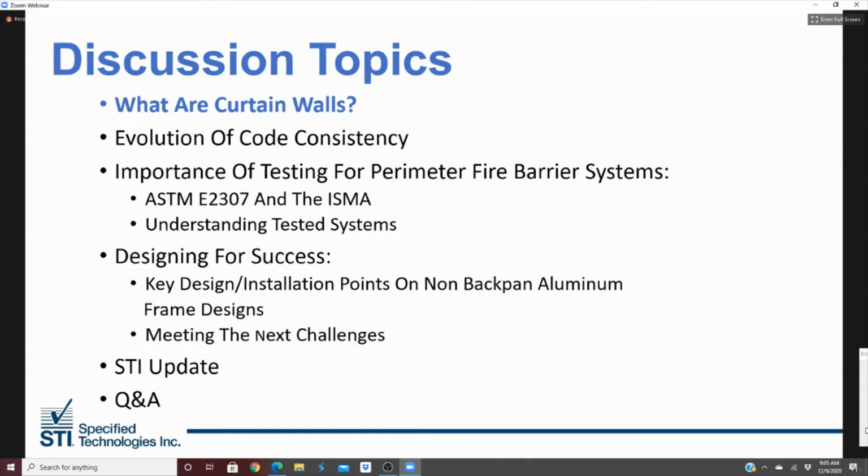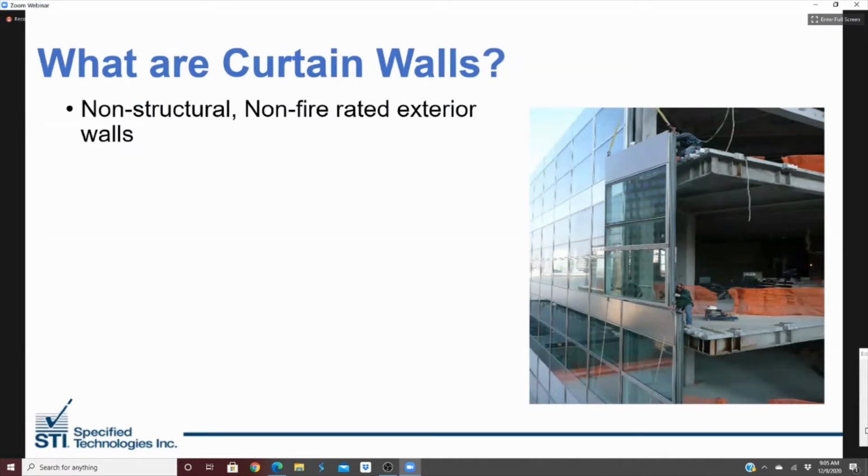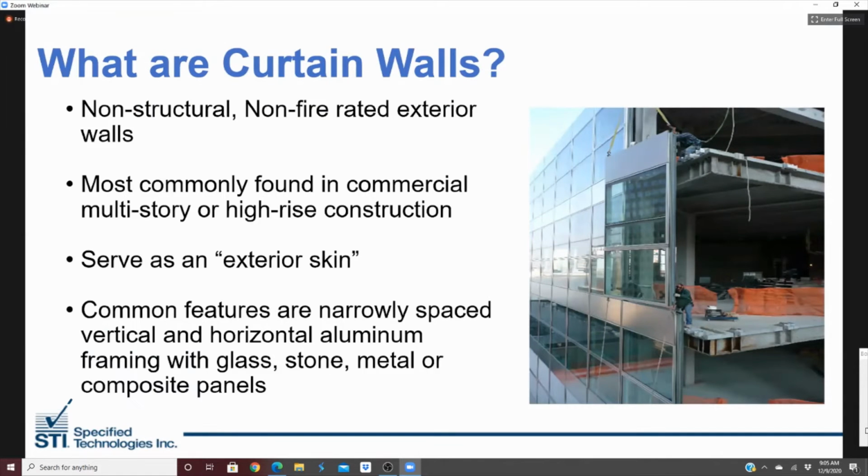So what are curtain walls? Curtain walls are non-structural, non-fire rated walls most commonly found in commercial, multi-story, or high-rise construction. They serve as an exterior skin that provides protection from the elements and helps to provide a comfortable environment inside the building. Curtain walls can have many different appearances, but their main characteristics are narrowly spaced vertical and horizontal aluminum framing with glass, stone, metal, or composite panels.